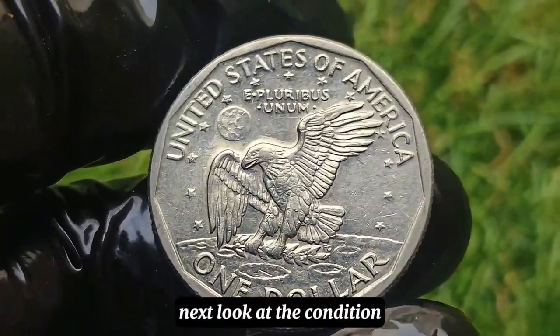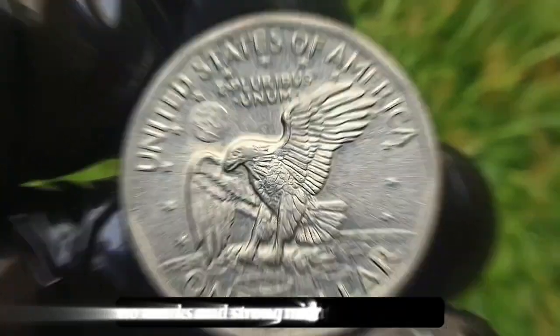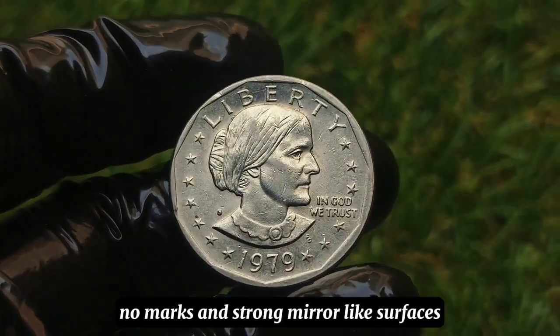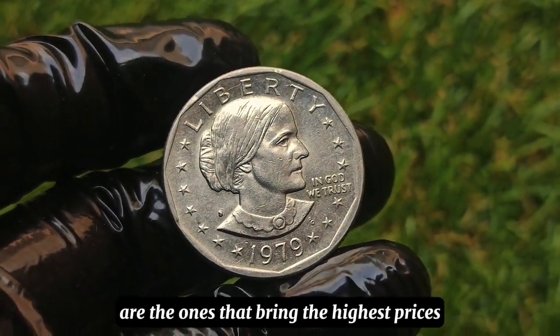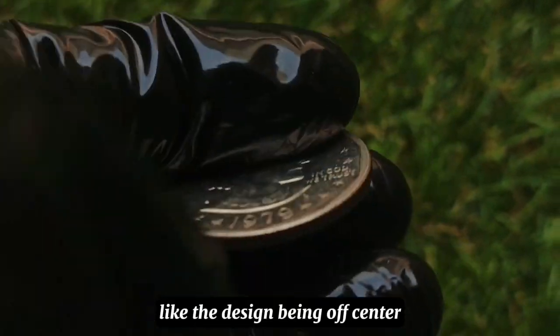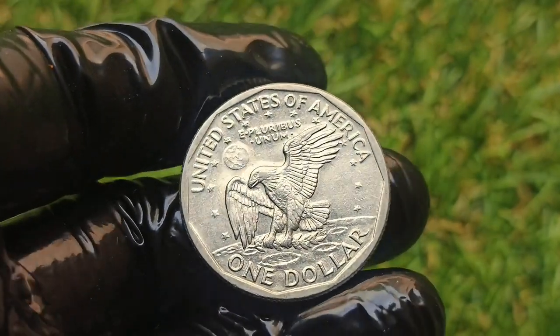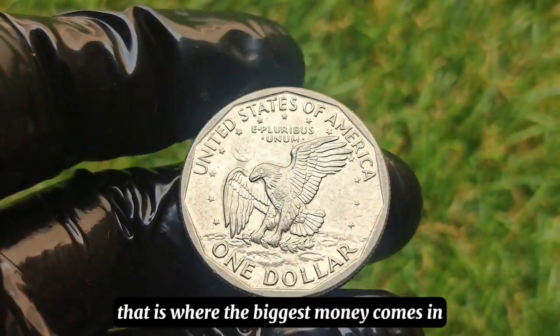Next, look at the condition. Coins that are perfect, with no scratches, no marks, and strong mirror-like surfaces, are the ones that bring the highest prices. And if you notice anything unusual, like the design being off-center, doubled, or looking strange, then you might have an error coin. That is where the biggest money comes in.